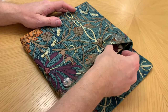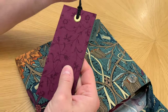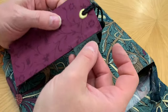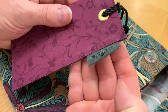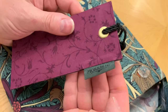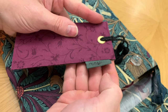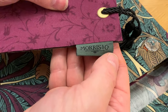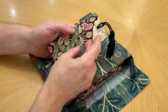First of all, there is a fabric bookmark. It's covered in fabric, but it's actually got the William Morris woven tag on it as well. Can you hold it down a little bit with your thumb? Just the corner. There we go, so we can actually see the name, Morris and Co. It's legit, 100%.